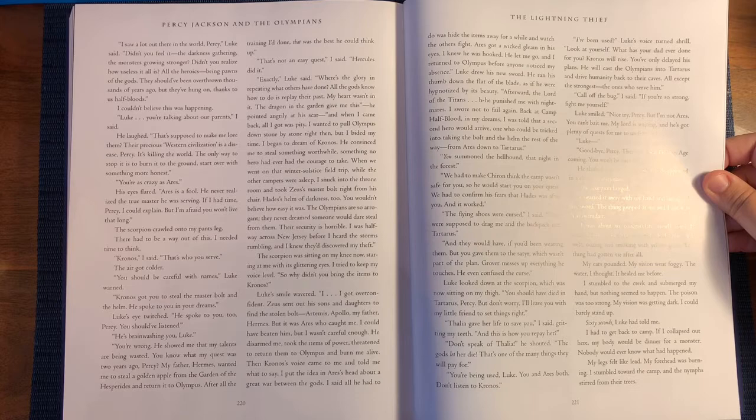The flying shoes were cursed, I said. They were supposed to drag me and the backpack into Tartarus. And they would have, if you'd been wearing them, but you gave them to the satyr, which wasn't part of the plan. Grover messes up everything he touches, even confused the curse.